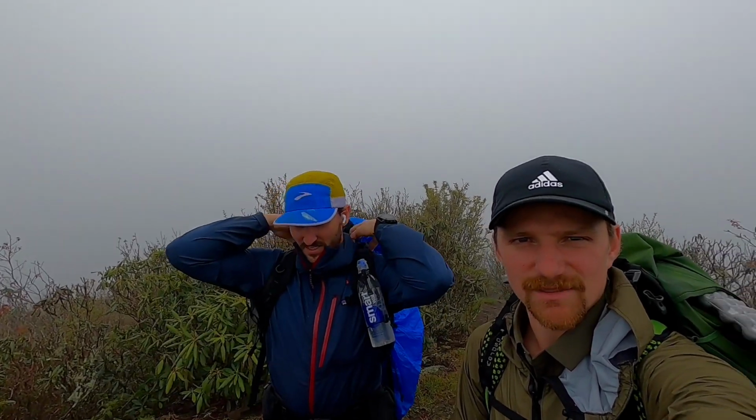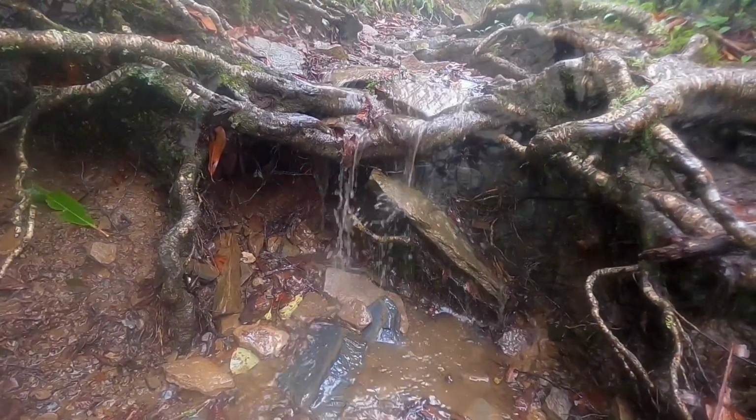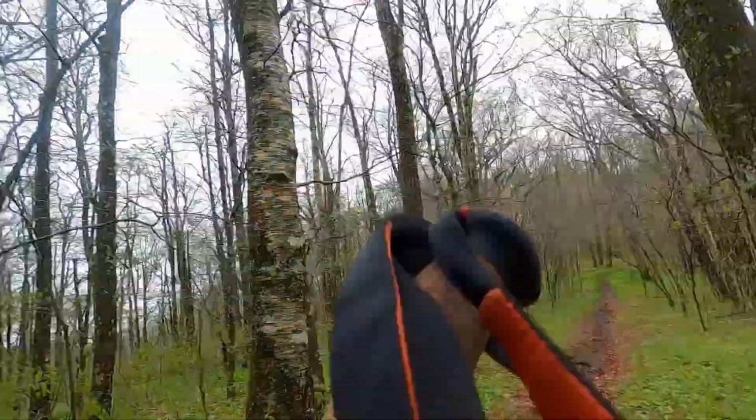We are up here on Rocky Top, Tennessee. Not much to see though, no. But it's about 5,400 feet of elevation. Slippery mud. Nice little waterfall on the trail. Gotta love it. Another one.